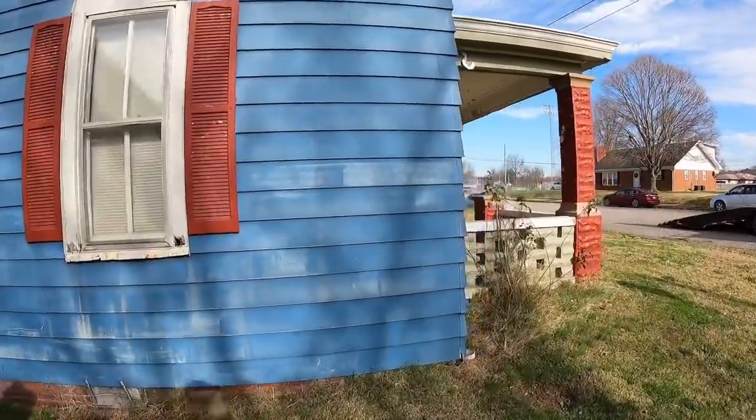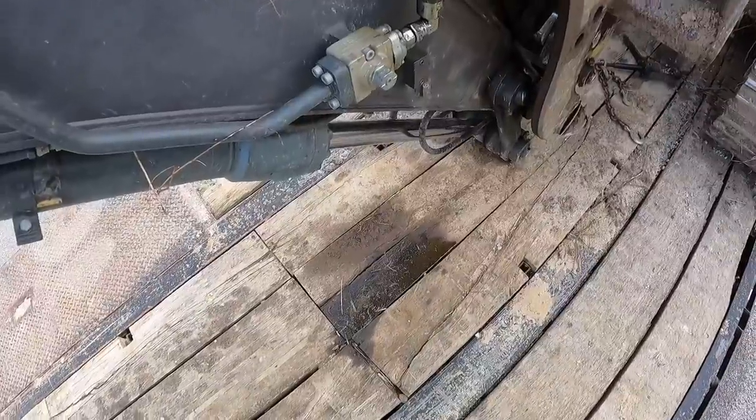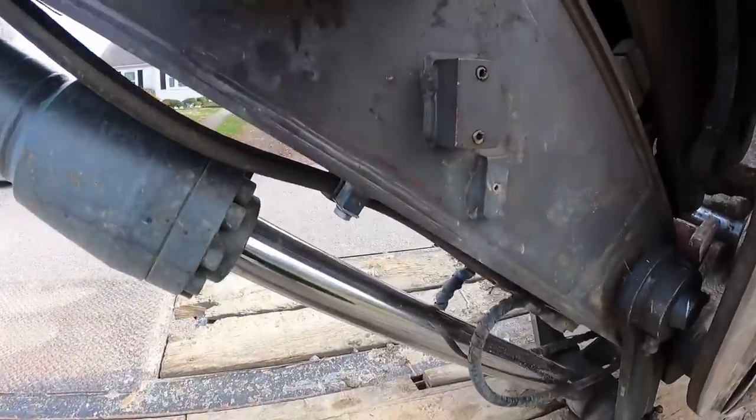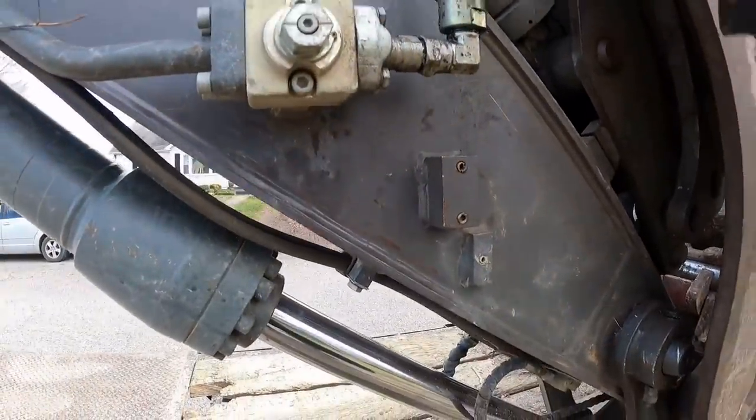You ready to get the track unloaded? Yep. Got a stinking hydraulic leak there somewhere. I can't tell if it's the coupler or the fitting right there.